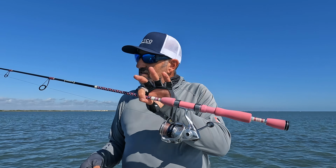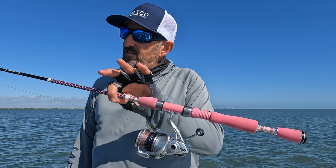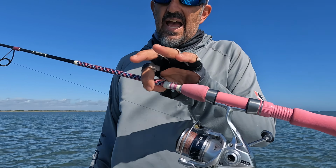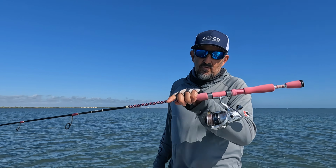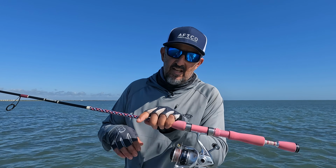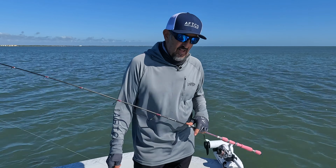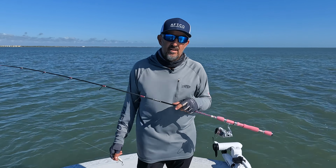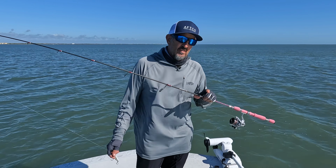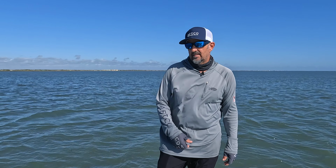The rod she was using today, nice little 6'6", medium action, custom made for her, Shimano Stratic reel, perfectly balanced, matched for the rod. We had a great morning, caught some beautiful fish, but like I said earlier, today is about the boat. So let's get into this boat talk today.